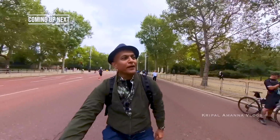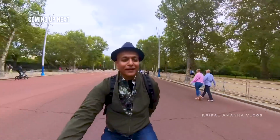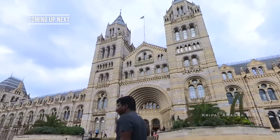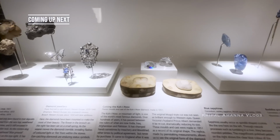Yeah, this is so cool, man. When I set out from Bengaluru to London, I never thought it'd be bicycling, but this is fantastic. So that is the museum. So that's the coin over there.